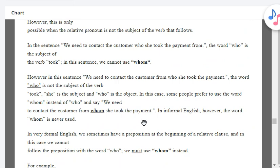She is the subject, and who is the object in this case. Some people prefer to use the word whom instead of who, and we say we need to contact the customer from whom she took the payment. In informal English, however, the word whom is never used in casual English.